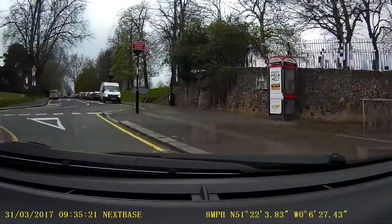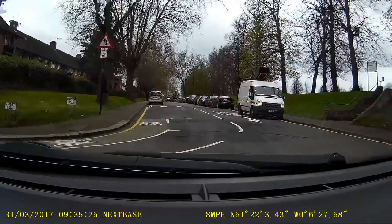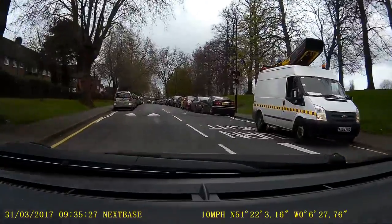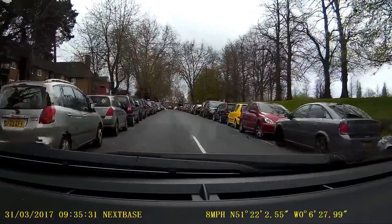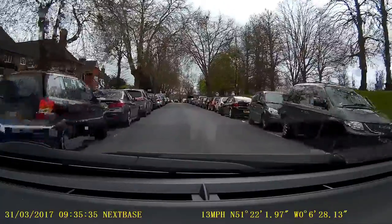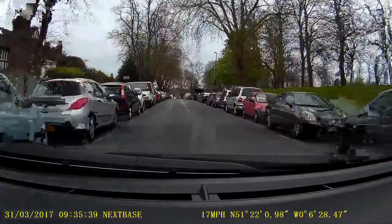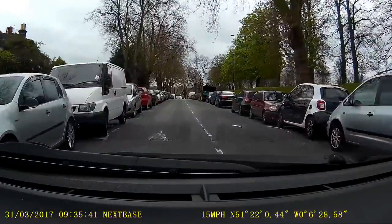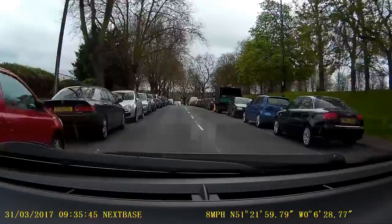As you come across here, it's a give way. The left-hand side is usually quite clear, and the examiner said follow the road ahead, so it's not necessary for you to stop there. You can make progress without any reason to stop. Now, this is like any other route, obviously in the back streets, just off roads, you're just going along here.